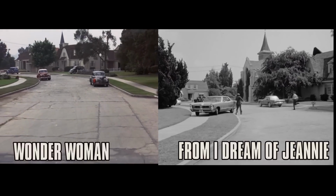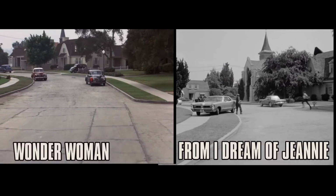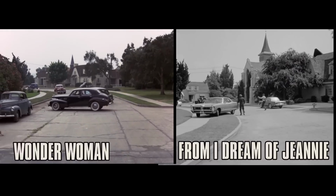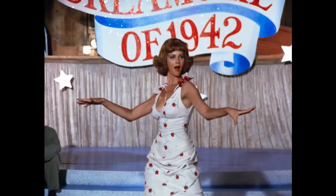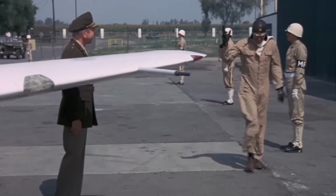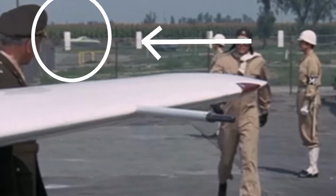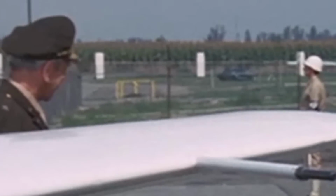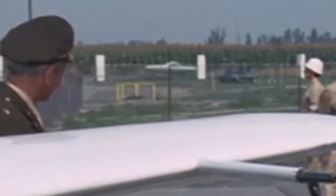Interesting trivia note, in this episode, Wonder Girl and General Blankenship drive through the neighborhood of Bewitched and I Dream of Jeannie. On part 2, even though it's supposed to be 1942, you can see what looks like a 70s El Camino driving by in the background. If that's what it is, one of those these days would cost you somewhere between $18,000 to $30,000, even sometimes $40,000.